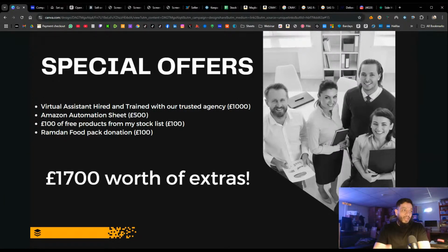That's including the mentorship. The other thing we have is the Amazon automation sheet. I actually started selling on Amazon with about 8 other friends, and I'm the only person that's still selling at the moment. One of the reasons I was able to carry on whilst working 9 to 5 was that I had an automation sheet. It made a lot of the admin stuff very easy for me. So we're including this as part of the mentorship, which costs £500 if you were to buy it from anywhere else.